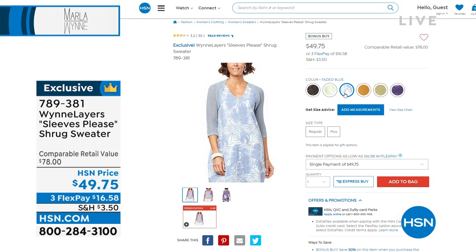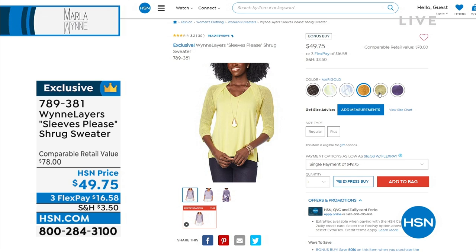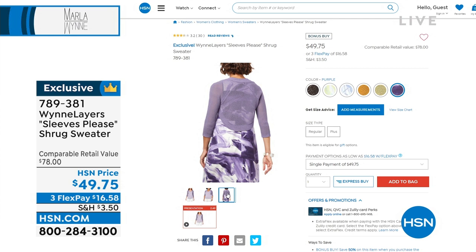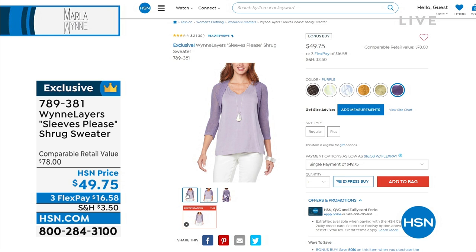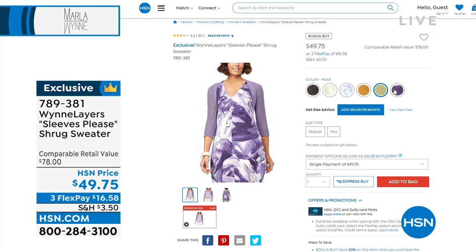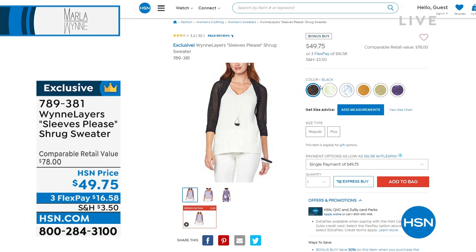A couple of reminders quickly. The Sleeves Please Shrug Sweater is one of our bonus buys. If you get the Today Special, you get this at 50% off. I know it's been extremely popular. The marigold is gone in most, but in the Sleeves Please we still have the marigold, with only 200 left. We did lose the marigold in the other bonus buy, the chiffon topper, in the printed option. So here are the shrugs, our Sleeves Please, 789-381. And we had the chiffon topper as another bonus buy, half price when you get the Today Special.